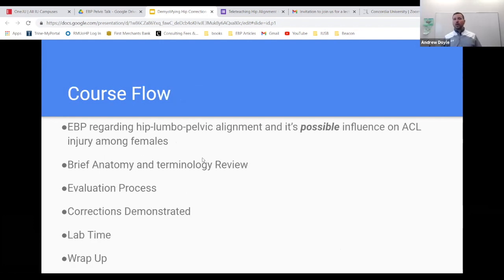This is our course flow. I want to give you a brief backdrop, like I said earlier, about why this is important in regards to the ACL and how hip lumbo-pelvic alignment could possibly be influencing ACL injuries among specifically females. And some of the data show, and probably from your clinical experience, you're seeing that females tend to suffer from this injury at a more robust pace than their male counterparts.